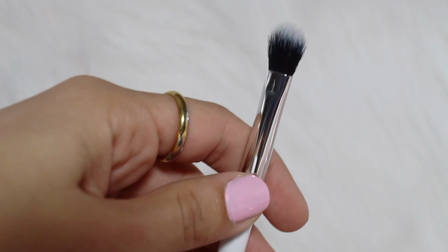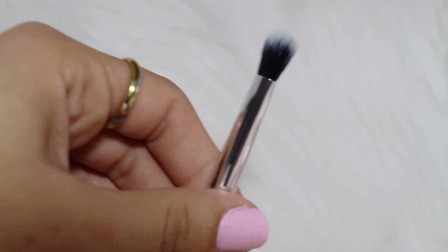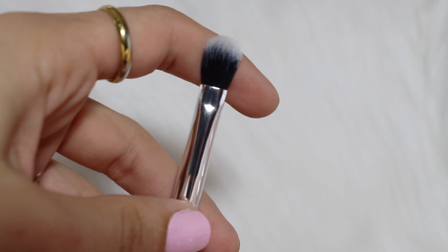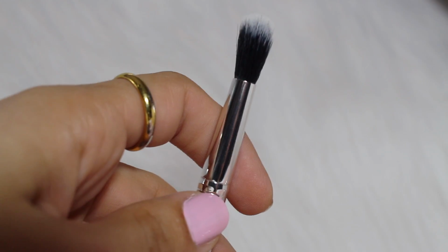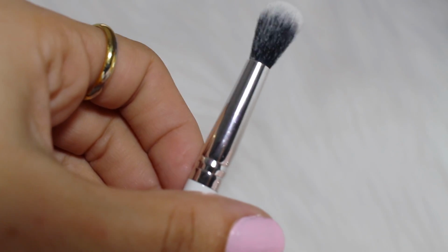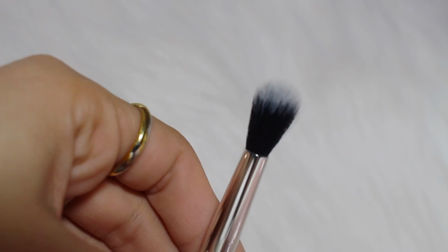This is the medium eyeshader brush, so it's a little bit bigger than the small eyeshader brush, of course, and it's still really flat, really kind of stiff. Next up we have the blending brush. That's this one here. It's a little bit fluffier, but still firm, which I like. It feels like it will move the product around nicely. From there we have the tapered blending brush, which again, it is tapered. It has a nice little dome top there for your blending needs.